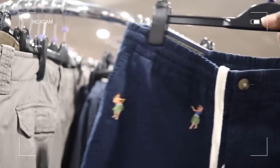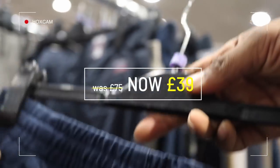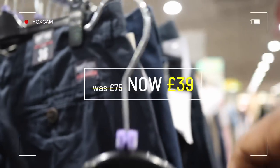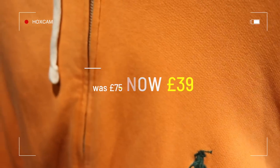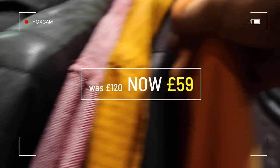Ralph Lauren shorts, $39.99. These are pretty dope, actually. These are quite nice. $39.99 from $75. Nice pair of Ralph Lauren shorts, size 36. More Ralph Lauren, got a Ralph Lauren hoodie there. That has gone down to $59 from $120.